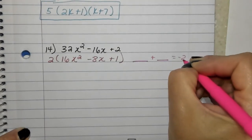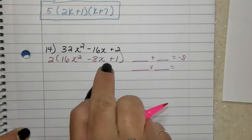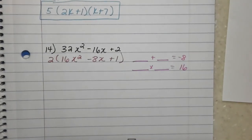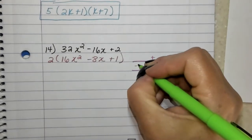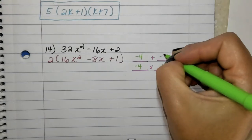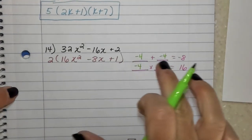Has to add up to a negative 8, but multiply, what's 16 times positive 1? Positive 16. So what would multiply to get a positive 16, but add up to get a negative 8? Negative 4, negative 4. That would make positive 16 and have a sum of negative 8. That's what's up. So now these become your middle terms.